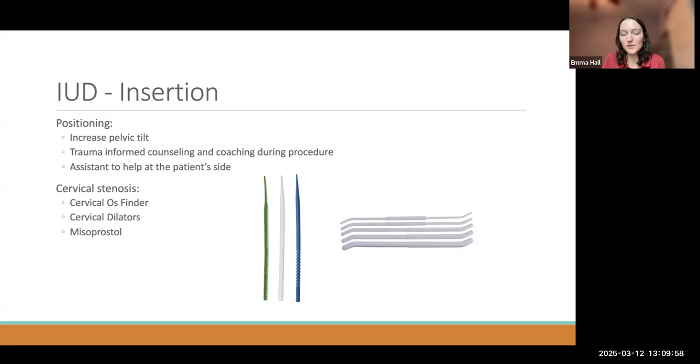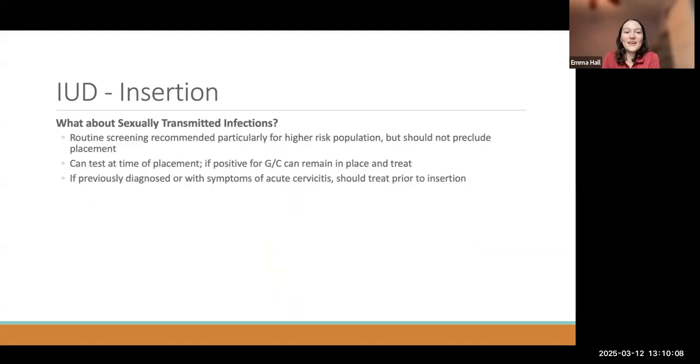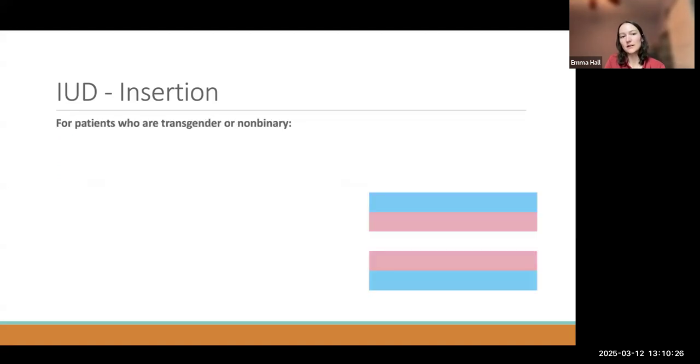Or misoprostol. So if you fail and need to repeat and try again, then you could consider the misoprostol pretreatment. What about STIs? So routine screening is recommended. However, it shouldn't preclude placement. So you can test at the time of placement, and if positive, keep the IUD in place and treat. If you previously have a diagnosis of gonorrhea, chlamydia, you should treat that prior to insertion.